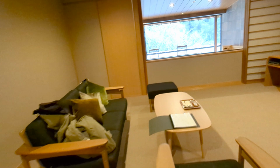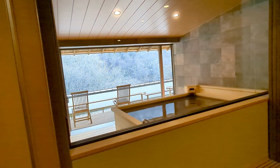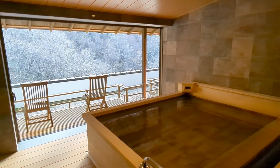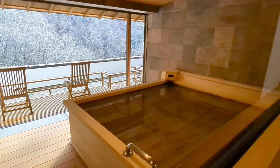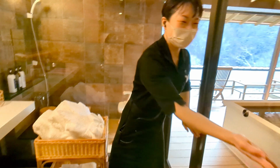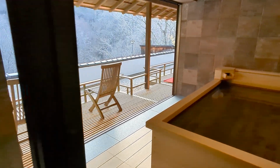あ、ここも、あ、でも、あれですよね。 はい。 お風呂が違うスタイルですよね。 ヒノキ。 Hinoki wood bathtub. This is very nice. It smells awesome. It's the awesome thing about Hinoki tubs. And then you can see. こちらが脱衣室でございます。ではどうぞ。 Thank you, Chie-san.